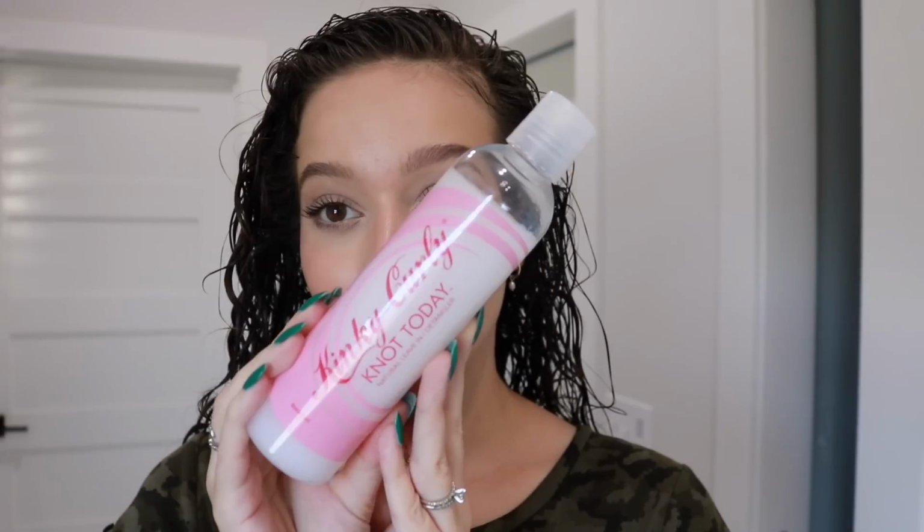Even though I do still love curl creams, it just depends on the day. So today, to switch it up and show you guys what I do when I don't use a curl cream, which is still a pretty decent amount of the time, I use this Kinky Curly Not Today leave-in/detangler. So this is like a leave-in, but it's a little bit thicker, and it really moisturizes my hair and helps with curl definition. It smells like a pina colada. So that's what I used today.